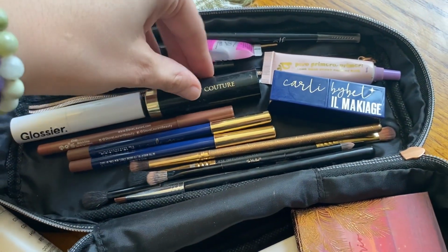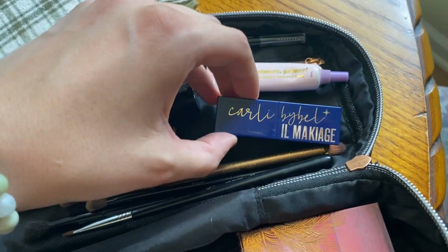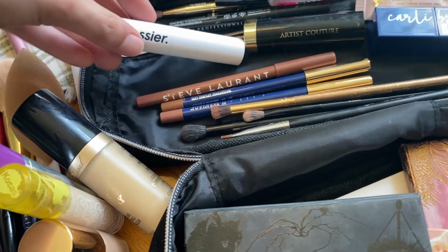And then these are my three favorite stick lipsticks. This is the new Carli Bybel in the shade Taurus. This is Saucy Gal from Artist Couture, and this is Cake from the Glossier Generation G lipstick line.